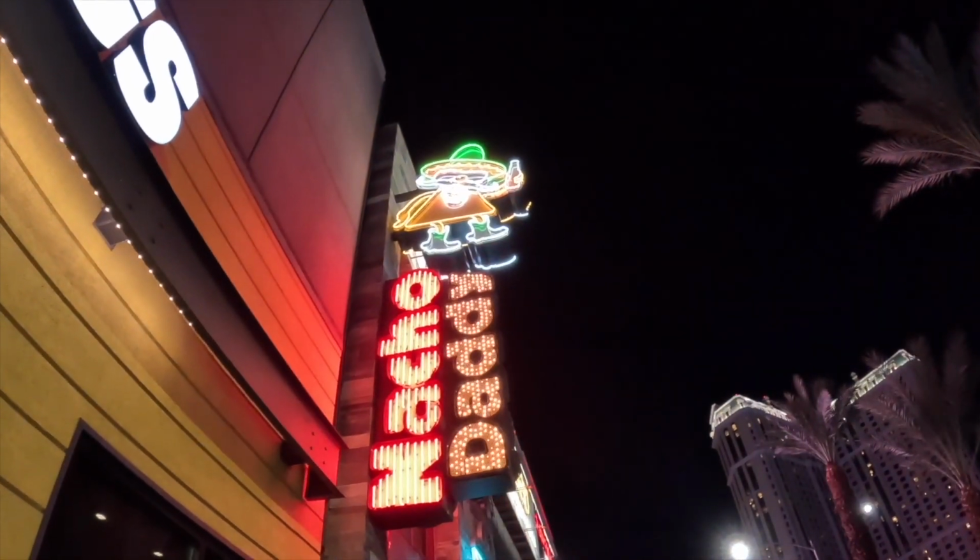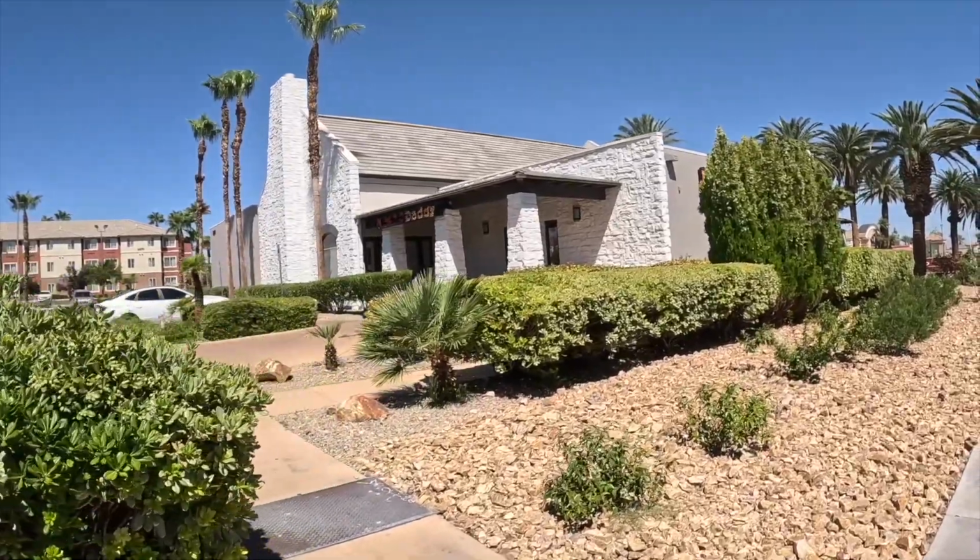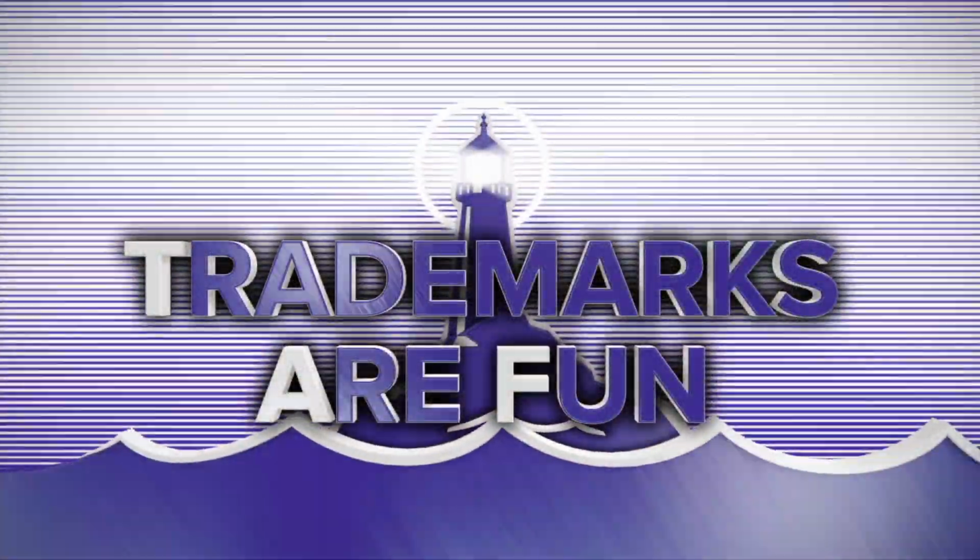At the location on the strip, they also have a terrarium with scorpions in it, but I was only able to spot one and it's kind of dark, so you can barely see it in this video. As always, trademarks are fun.